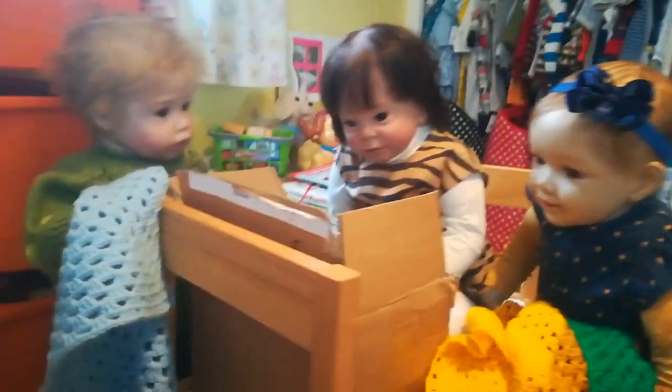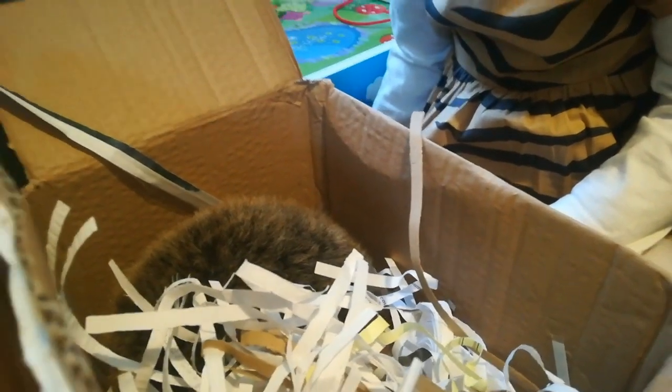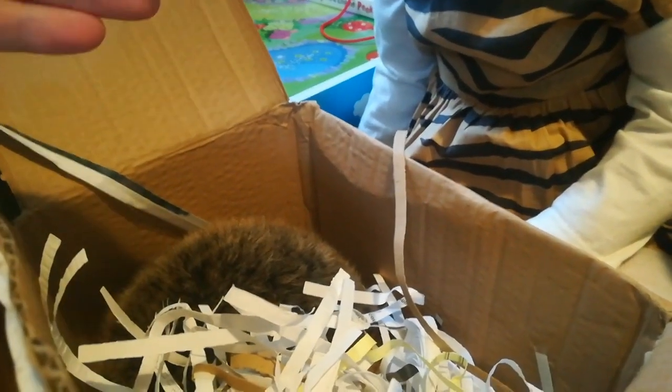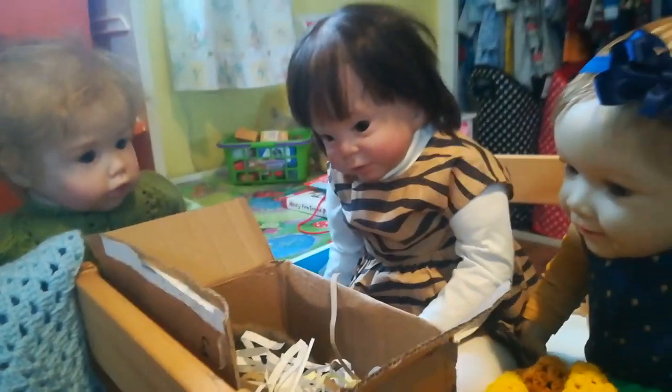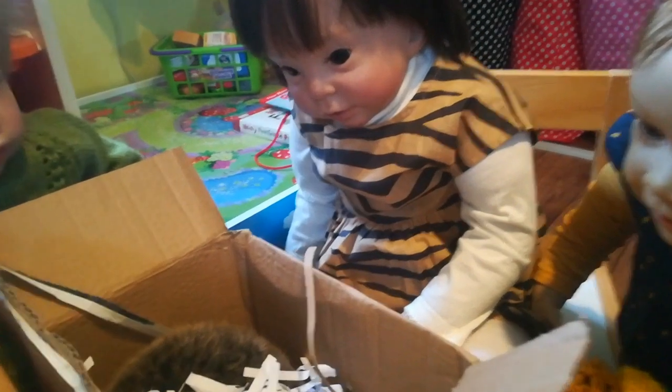And anyway, so we found the hedgehog again. Can you see there? He looks very, very soft, doesn't he? That's because the hairs on a hedgehog are actually soft. So you can stroke them, but because they're a nature animal, they're not used to being handled.